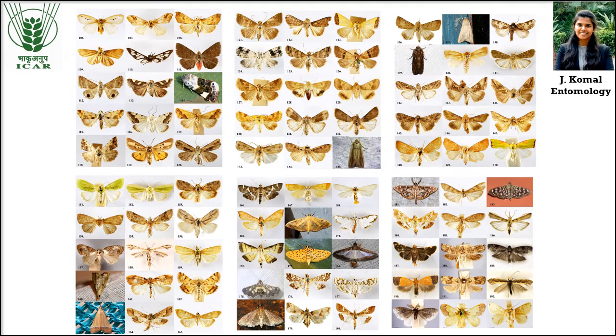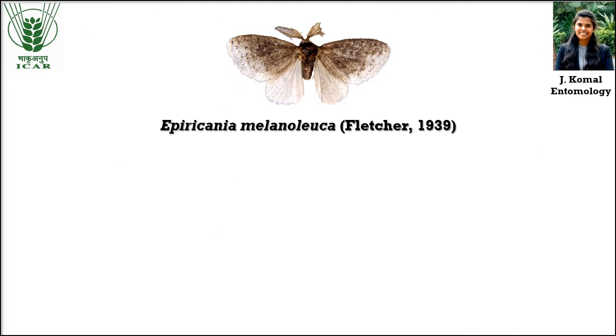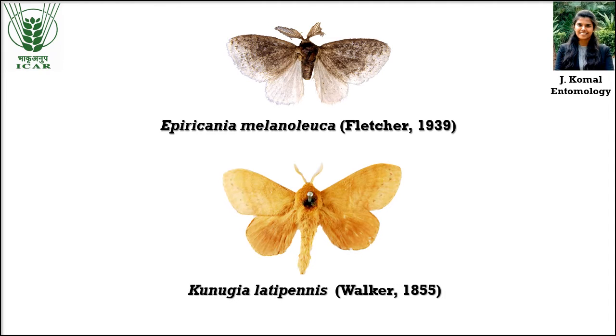Apart from the pests of agriculture, horticulture and silviculture importance, a parasitoid, Epigania melanoleuca, which effectively controls the sugarcane leafhopper, is documented. Some surprising records of species include Cunugia latipenis, which is known to be found in higher altitudes, was also observed in the present study.